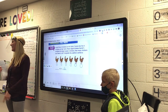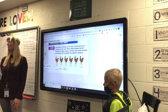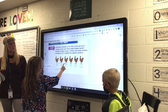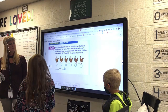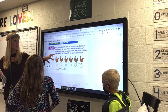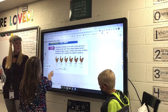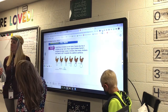Okay, Brooklyn, last one. I realized, see, 2, 4, 6. You could group them this way. We were grouping this way, but you could go 2, 4, 6, 8, 10, 12, and group that way.